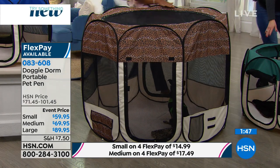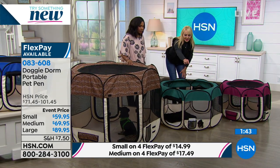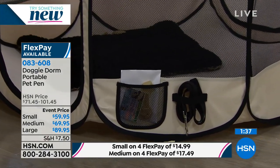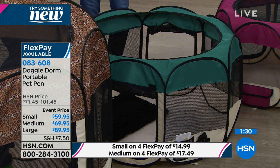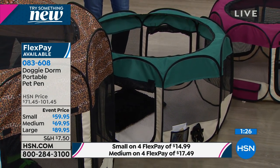And I just want to show you some of the features. There's pockets on the outside. So if you're traveling with your pet, you can see I've got Karma's travel papers in there, a leash. Sometimes I put treats in there. And then a bed. And then you can see plenty of room for bowls, accessories, and you can put multiple pets in them. So if you've got two dogs, they don't have to be separated all day long while you're gone.